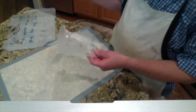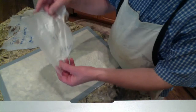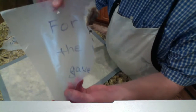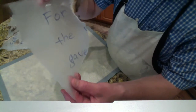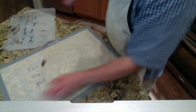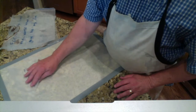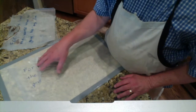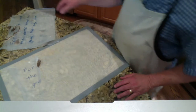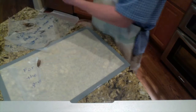This is just a dramatization, but I hope you can read this. It says a little bit of scripture: "for, the, and gave." That's all we can see. Well, let's say that we found this bit of a manuscript. It's actually not parchment, it's wax paper, and this is my kitchen, but we'll pretend. And then maybe somebody found another partial piece, and it's got some other words on it.